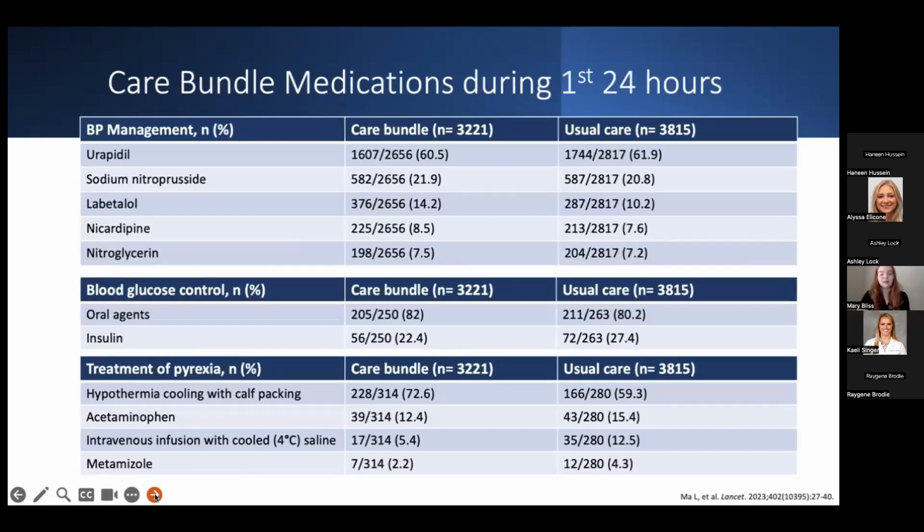In terms of what medications were used for blood pressure management, their most common agent was urapidil, which, as we can tell, is not available in the United States, followed by sodium nitroprusside, labetalol, and nicardipine, which is about 8% of patients, and nitroglycerin. For blood glucose control, oral agents were used in about 80% of patients, and insulin was only about 22 to 27% of patients.